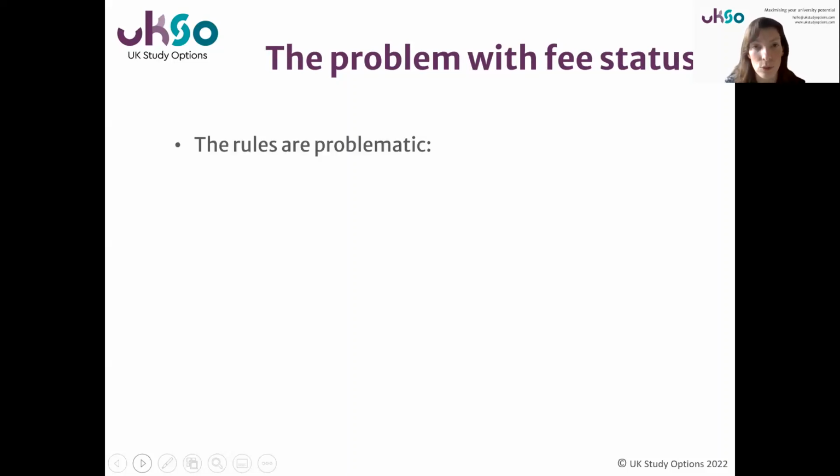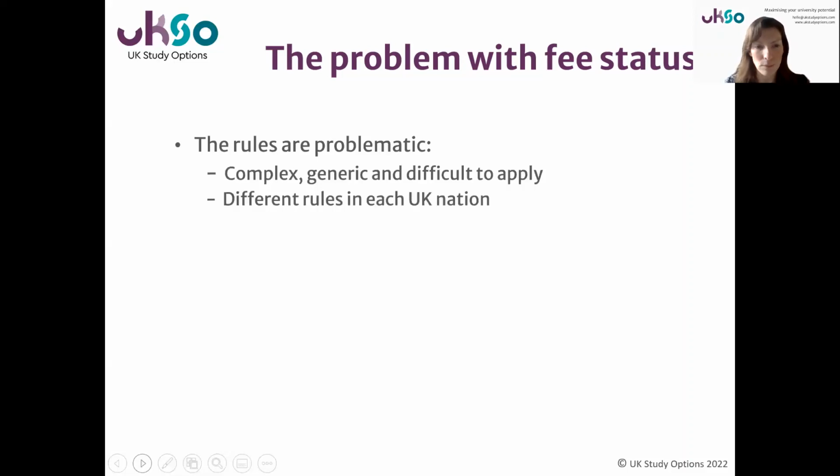Well, there are a set of rules, as I said, but these are quite problematic. They are pretty complicated, quite long-winded, they are multi-layered, and they are also quite generic. And it's actually quite difficult for the universities to apply these rules to the myriad of different student backgrounds that they encounter during that admissions cycle.